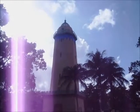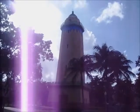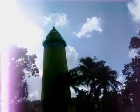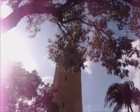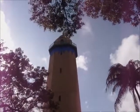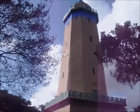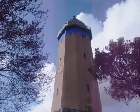And here is with the sun just over the horizon of the tower. It's a gorgeous piece of work. Nice job, whoever did it, who had the vision. And you can see a lot of oak trees, which are protected now in Coral Gables. So you can see the tower here in the shadow. We're coming out of the shadow here, and you can see it's a beautiful piece of work.